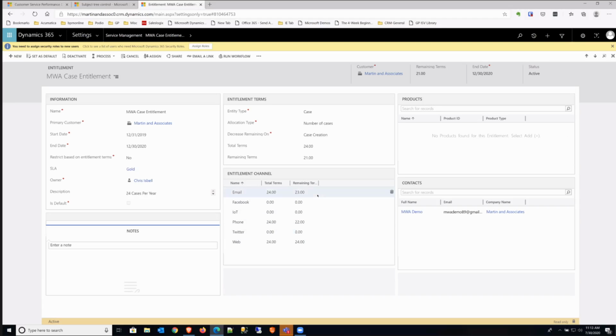And you can limit the channels that get used for this, along that omni-channel line. So if for our customer, every year they get 40 support cases or something, in this case it's 24. But you can limit it to say they can only do support cases by email, phone, and web, so we don't take them through Facebook or Twitter or anything like that. Or you can leave it a free-for-all. What you get with an entitlement is the ability to assign that entitlement to a service level agreement. Then any cases created with that entitlement can be tied to that service level agreement if you want it to.